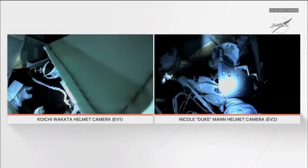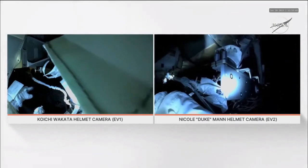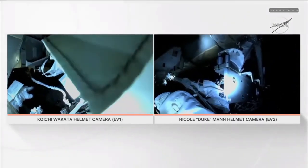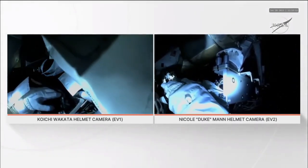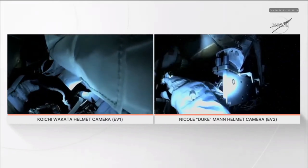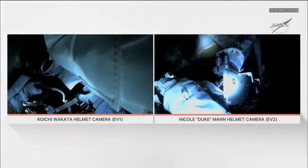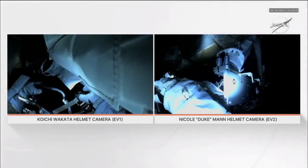Right now, both of the astronauts are just pausing, taking a moment to relax as they wait for ground teams to assess their work with the bolts on this particular lower strut, determining if the mounting bracket itself and the mounting platform really is in a good configuration before they proceed on to the next steps.